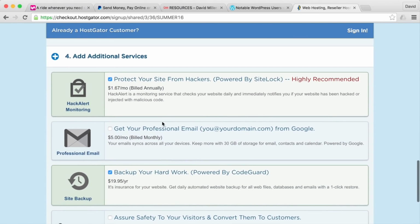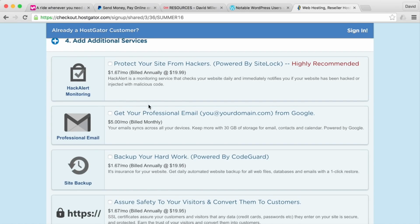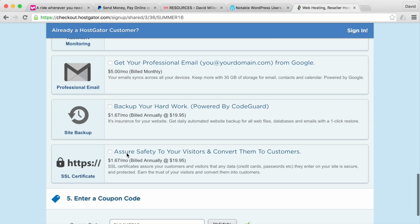And then the next section is additional services. I really don't think you're going to need any of these services, so I would go ahead and uncheck them. And make sure you do this, because otherwise when it comes to checkout, you're gonna have more things that you probably don't need, and it'll raise the cost. So we're gonna get rid of that.